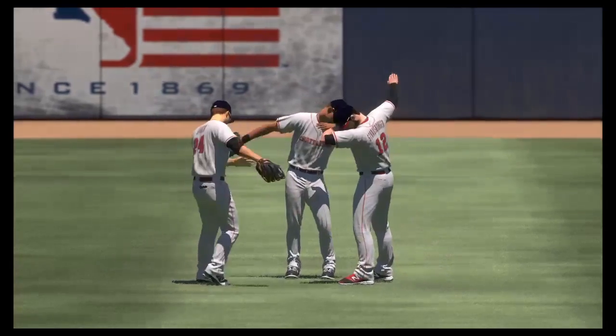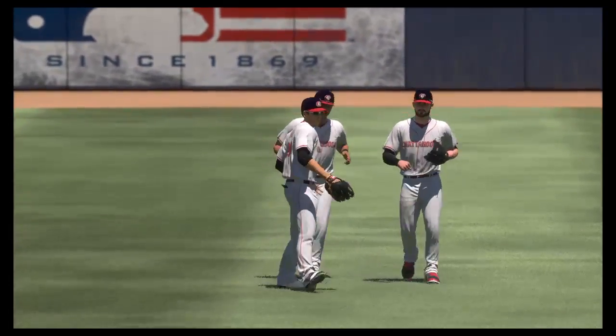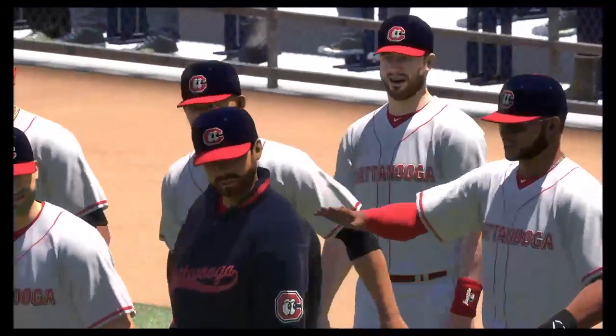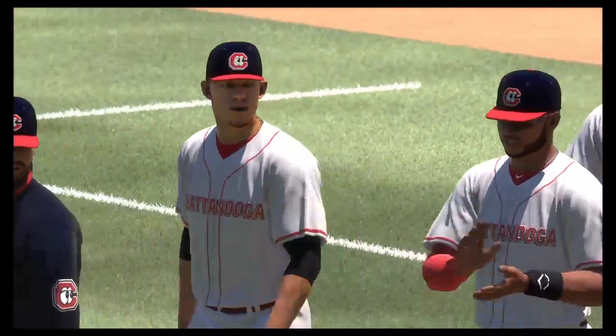5-2 the final today. Jose Barrios with his 4th win this season. Jake Comstock strikes out the side to record the save, his first of the year. So that'll just about do it.